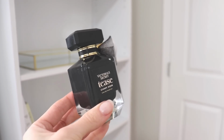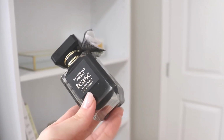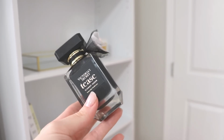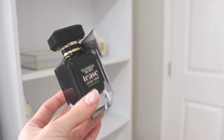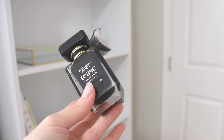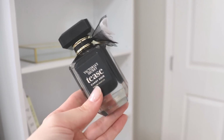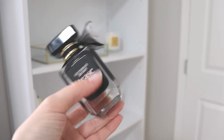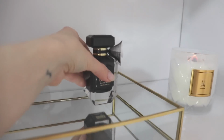So even though the dry down of this is actually quite heavenly, it's quite nice. It's very like vanillic tonka bean. It's really, really nice, and it actually has pretty decent lasting power. I just don't think that this is going to be a favorite. I already don't really feel like reaching for it. And like I said, it does remind me a lot of Mon Paris, which is kind of a no-no. So yeah, this one is going to be going.